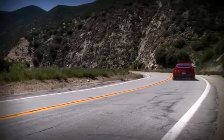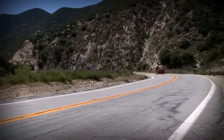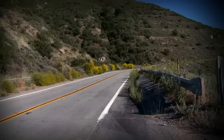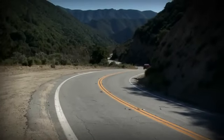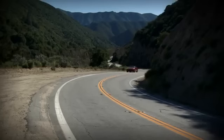If you didn't have the driving sensations, you might actually think it's a video game. Because there's so much technology going on, you don't know if it was you doing the driving or was that the car that saved your ass. You just throw it into a corner entirely too fast, get on the gas way too early, and you're a rock star. You come out baffled.